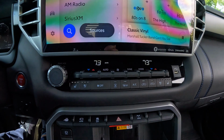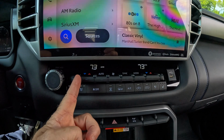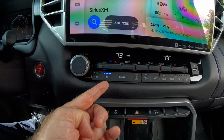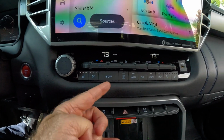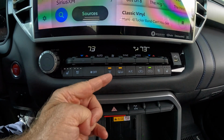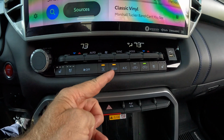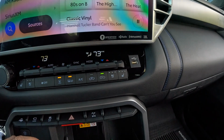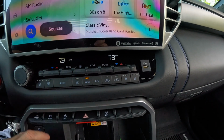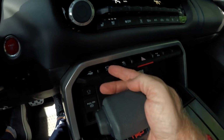And there we go. Okay, so heating and air conditioning, automatic temperature controls on both sides, heated front seat controls, 3 temperatures, ventilated front seat controls, 3 temperatures. Here's your passenger side, front window defrost, rear window defrost with heated outside mirror controls are going to be there. And then over here we've got a USB port, so if you need to plug something in, you can go ahead and do that there as well. Let's go back to auto mode. Down here we've got our trailer controls, our 360 view.